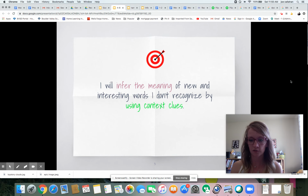Here's the target that we're going to focus on while we read today. I will infer the meaning of new and interesting words I don't recognize by using context clues. Who remembers, or maybe you've never been exposed to the word infer?